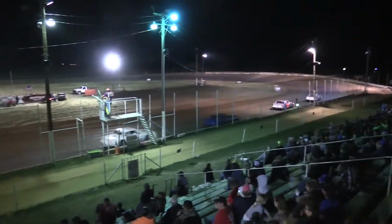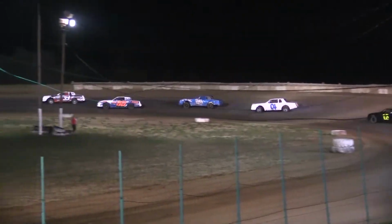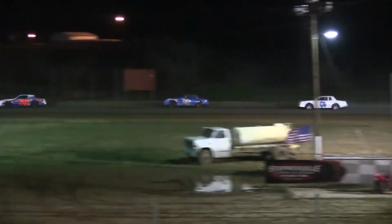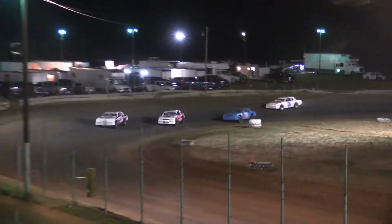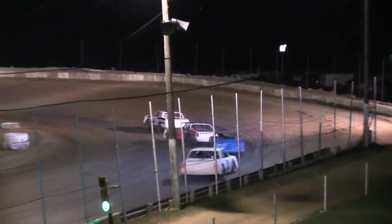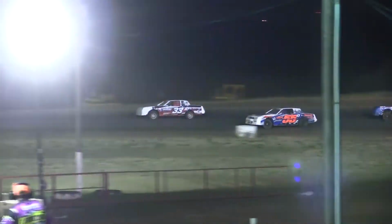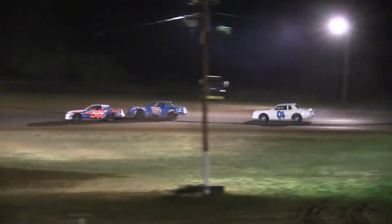Spadaro still your leader, then Dumas, Wallem, and Boyd rounding out your top 4, with Bailey in 5th, not far behind. Single file rolling out of turn 4 as Dumas looks to the bottom of Spadaro once again. Wallem with a run off the top, looking to take 2nd place from Spadaro.